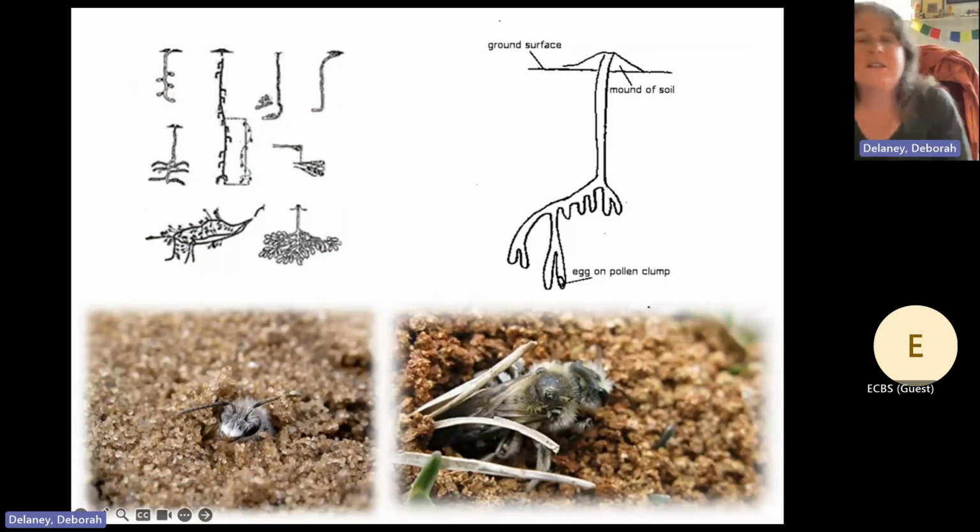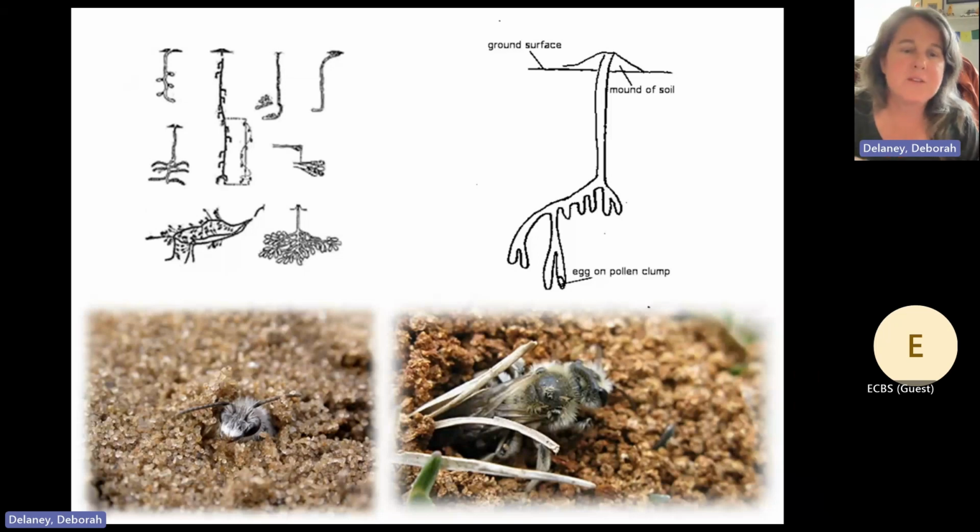Now, ones that don't use pre-existing structures or cavities, ones that don't necessarily line their nest or make their nests out of other material, you can find nesting in the ground. And we call these ground nesting bees. We can also refer to them as mining bees. And you can see one peeking its head out here.